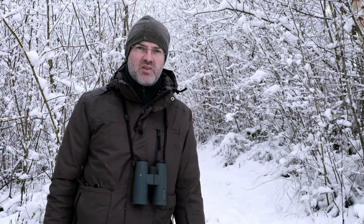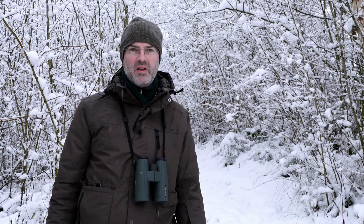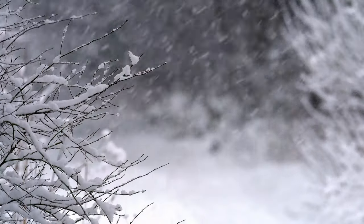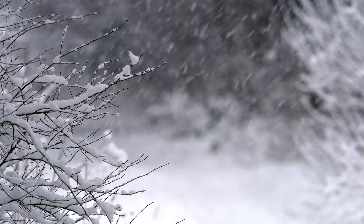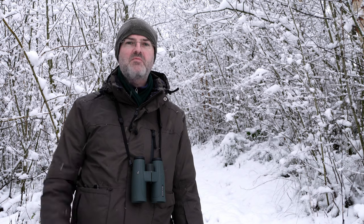I think many of us have been struggling over the last few months, being stuck at home and the pressure of what's going on in the world. But getting outside and getting in touch with nature is a brilliant stress relief. And there are few better excuses for doing that than to take your camera.